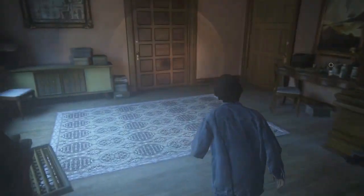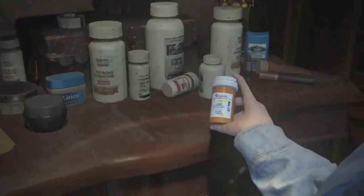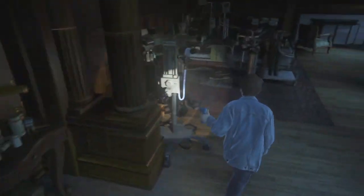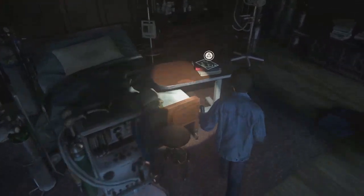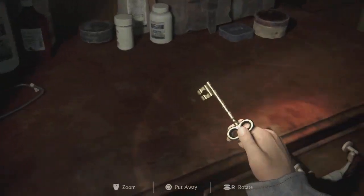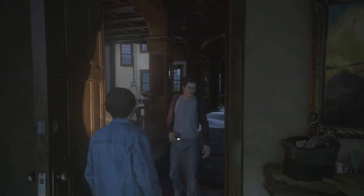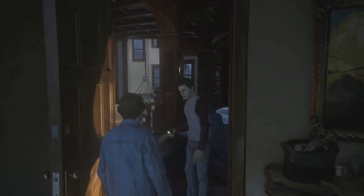All right. Okay. I'm in. It's locked from this side, too. And look around. Is there a key nearby? Codeine. Lots of painkillers. Anything? Didn't see any journals. All right, well, we still got the other locked door, so come on.